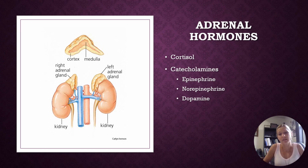Okay, so moving on and talking about these adrenal hormones, we've got cortisol and the catecholamines. Catecholamines include epinephrine, norepinephrine, and dopamine. These are awesome. Let's take a look.